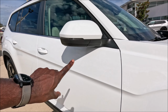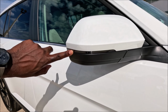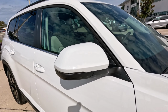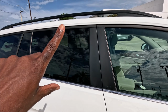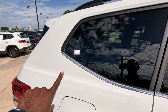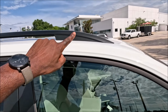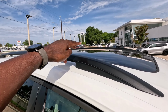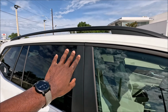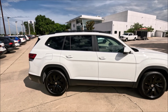Now come up top and you will see that we have the cladding on the mirror caps as well, with what would be the turn signal here and then the pure white mirror cap. And then we have the black plastic cladding on the top of the window moldings, but then we have chrome right here on the bottom to tie everything together. And we also have the roof rails done in black as well to match it up. And then we have the big glass roof, because we have a big panoramic roof you'll see that we optioned out in this model as well. Take a look at it from the side profile.